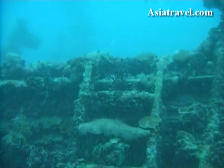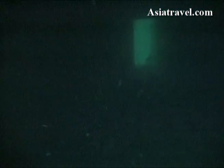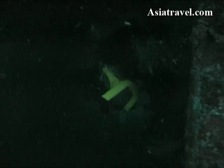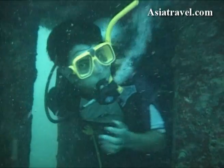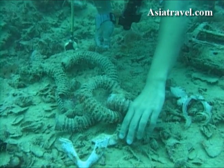Due to the Japanese occupation, the islands were the scene of some pretty intense fighting and bombing towards the end of World War II. On the nearby island of Peleliu, some 15,000 Japanese and American soldiers lost their lives during the fighting. Wrecks like this one serve as a ghostly reminder of what took place less than 60 years ago around these waters.